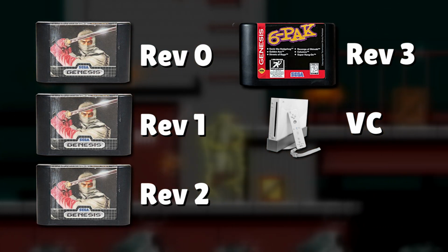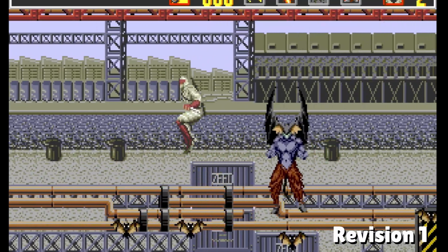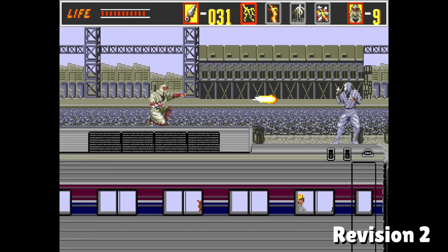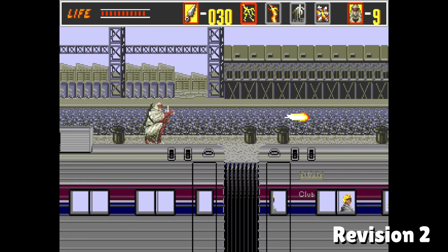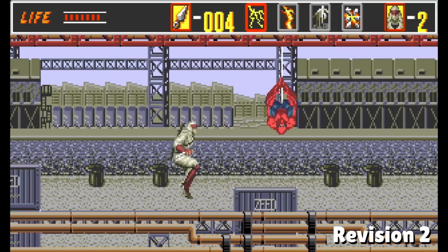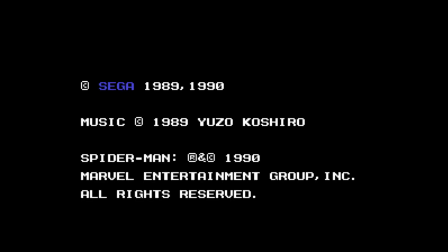Why so many? Revision 1 replaced Batman with a character that's different enough to avoid copyright issues. Rambo also shaved his head in this revision. Revision 2 has an interesting change. Sega was actually able to obtain the rights to Spider-Man, so now he's really Spider-Man this time, rather than just a character that resembles him. There's also a copyright notice at the beginning that acknowledges this.